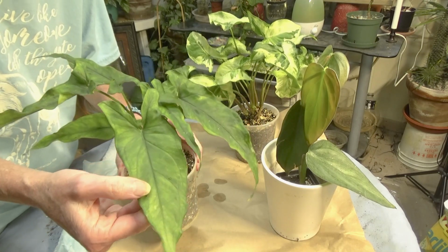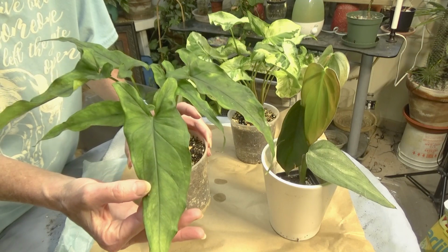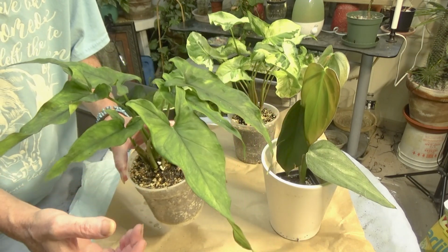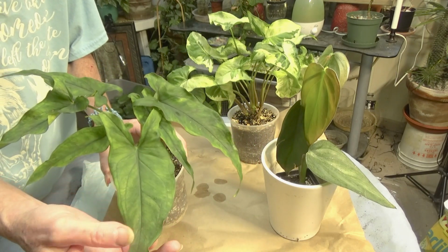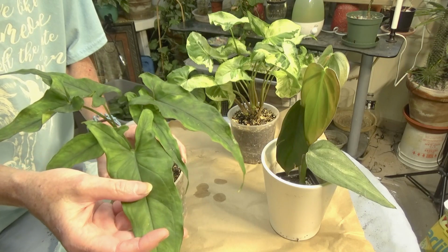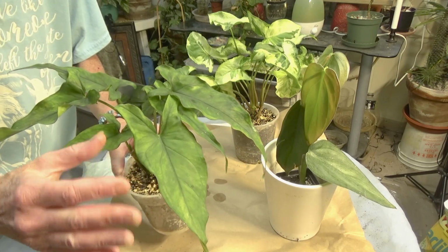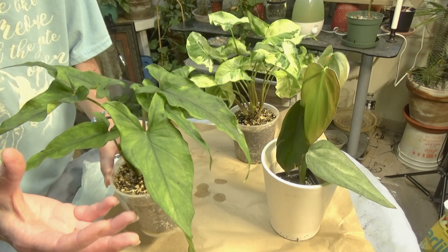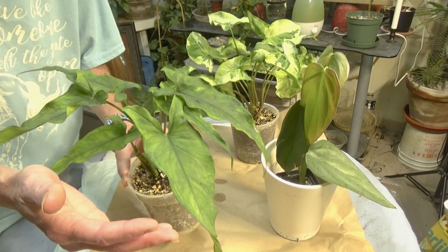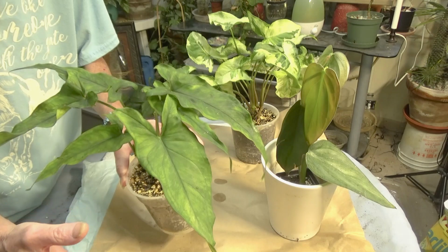Alright, now the other one that I got from the same shop is this gorgeous one. I could not pass it up. It is also a Syngonium, and it is called Lance Leaf. Absolutely gorgeous. I am so in love with the leaf shape and the structure of the plant. Look at all the beautiful veining. It kind of has the coloration of my Peru. It's got that marbling yellow in it.